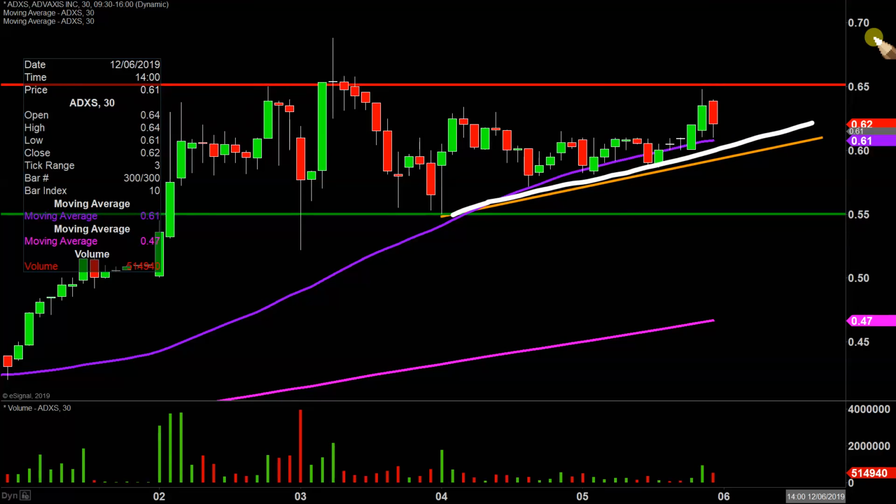Now, once again, no such thing as a guarantee in the market. So just because there's an uptrend within the channel doesn't mean that, guaranteed for sure, go mortgage your house, it is going up above 65 cents. But that is seemingly where the momentum is at this time. So keep a close eye on that.